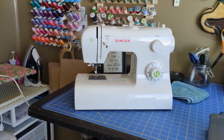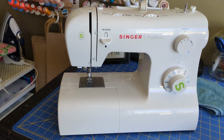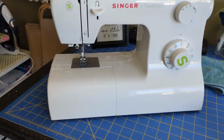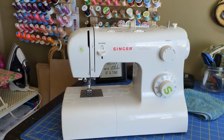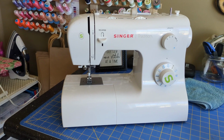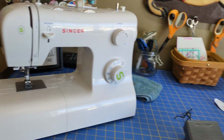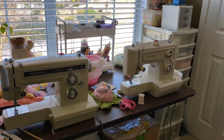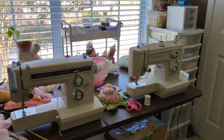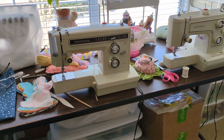It's a simple Singer sewing machine, but I've cleaned it up. I've tested it. All the stitches, everything works great. Makes a beautiful stitch. I'm going to use it as a backup if I need it, because I have Tiffany and Nancy that I use all the time. But they will be happy for a well-deserved break, I'm sure.